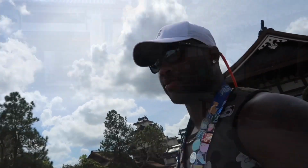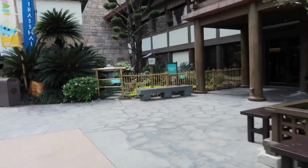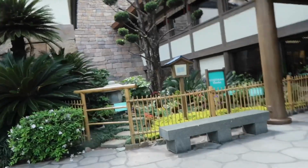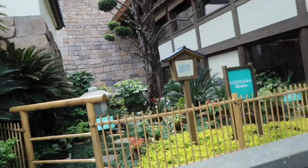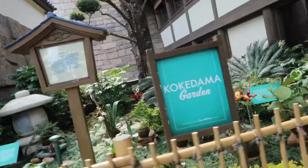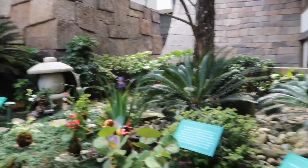Oh. Get a splinter. So like I said, there are no topiaries in Japan, but there is a very beautiful garden that we're coming up on called the Kodadama garden. And look at it. Oh, I found a spike. Look how pretty. Kodadama garden.